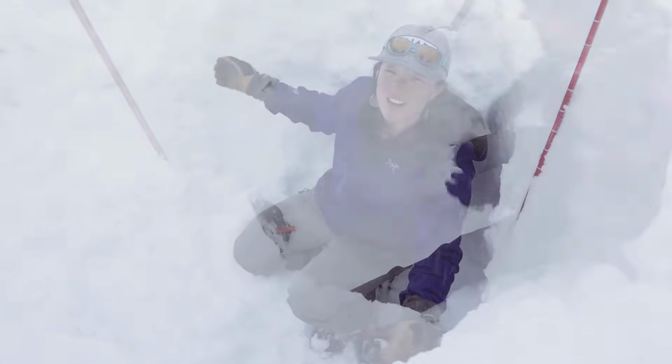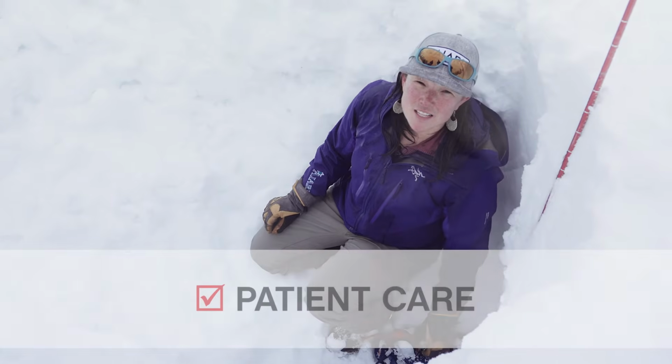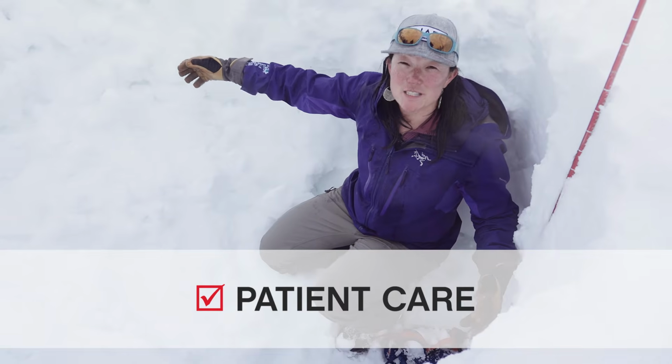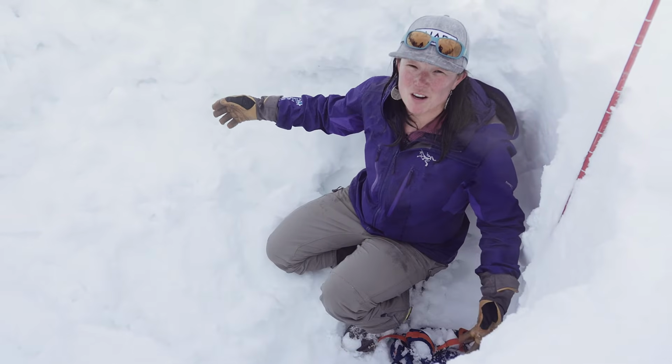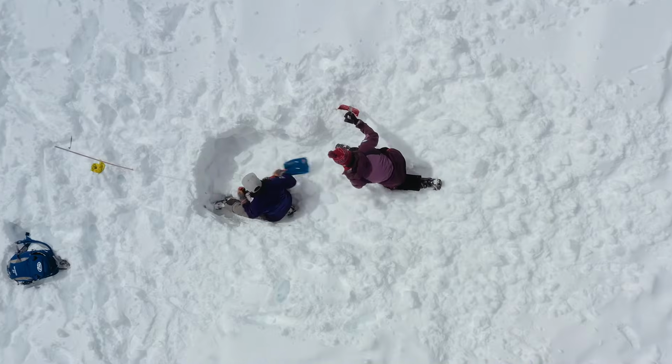All right, so you can see how long it took and how big of a hole we need to dig just to get to this backpack. So you can picture that to dig a big enough hole to get to the airway of a full-size person would take even longer. So this is why it's so important to practice shoveling when you practice rescue.